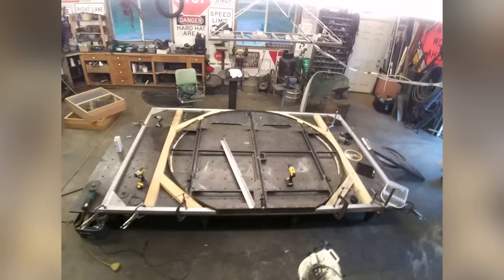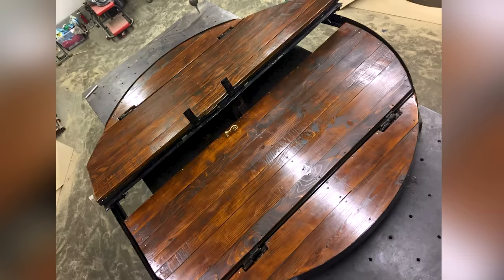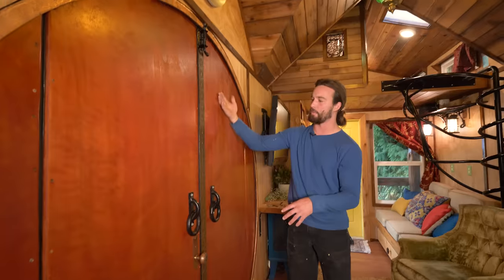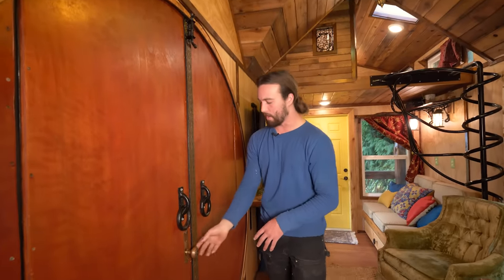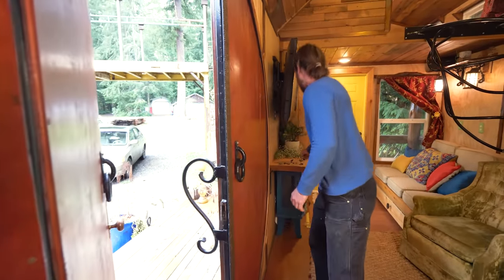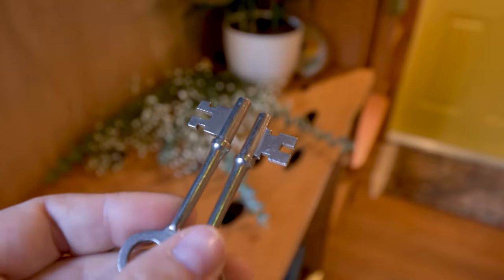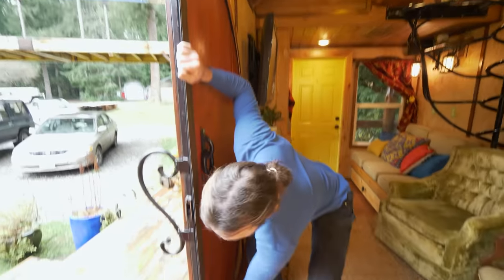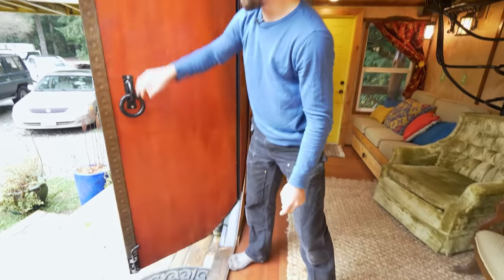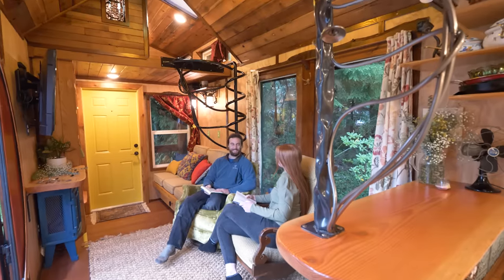So this is all constructed out of box tube steel and insulated, and then has planed fir that's stained on the outside and birch plywood on the inside. The door latches here are all machined and handmade and accept actual skeleton key hardware for all the locks and everything. This door here will unpin like that and then swing open to full width as well, so you have a full broad view on a summer day and everything.